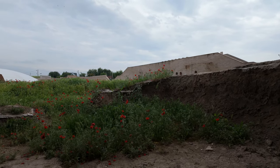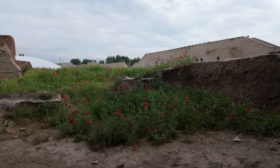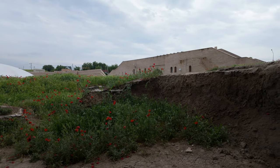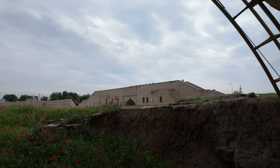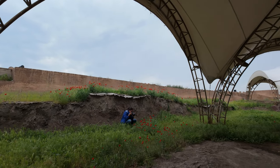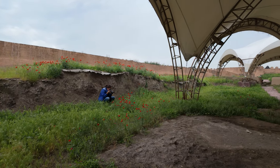And to think we went on a road trip tour to see wild poppies growing in the Kazakhstan fields, and here they are growing all around us, wild poppies.